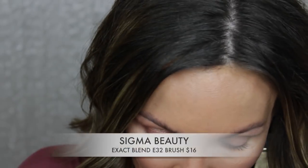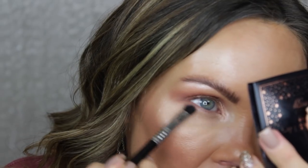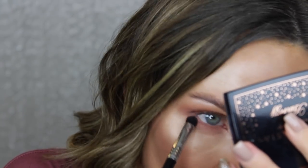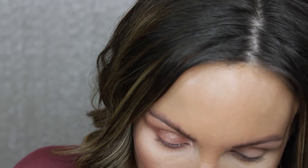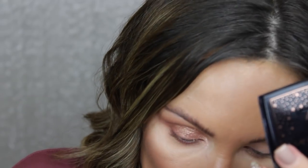Okay, so next, I'm gonna go and just kind of smudge out my lower lash line. I'm gonna take this brush from Sigma. This is the Exact Blend, this is the E32 brush. And I'm gonna go into the lighter matte, the really light pink one on the top row, and I'm gonna pop this under here. Then I'm gonna go into the darker on the bottom row. Kind of smudge that in.